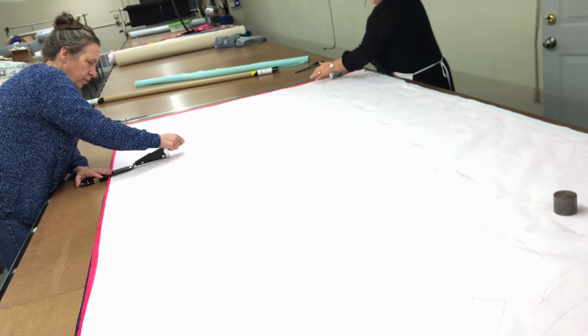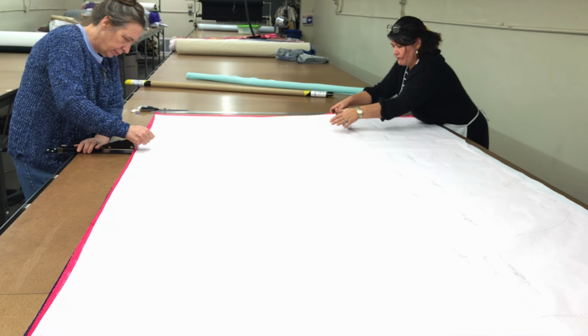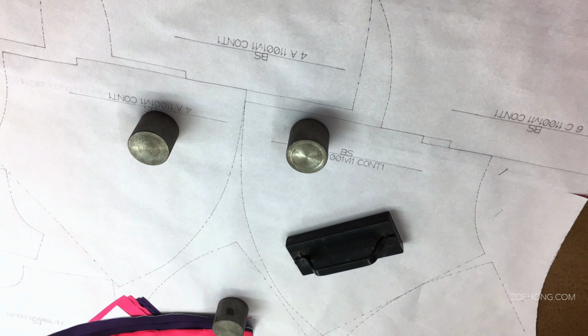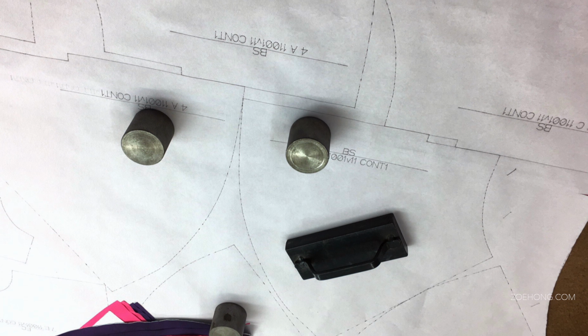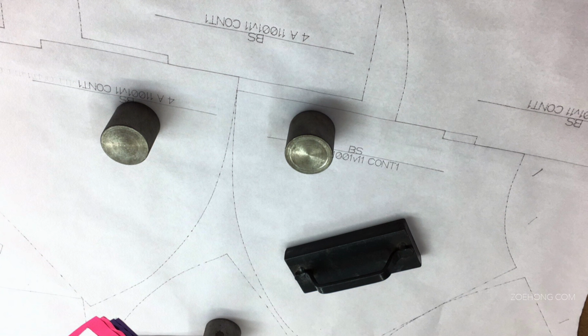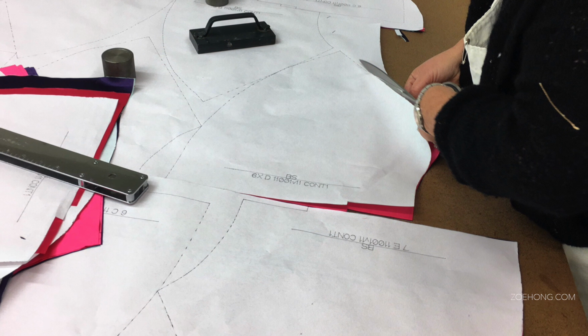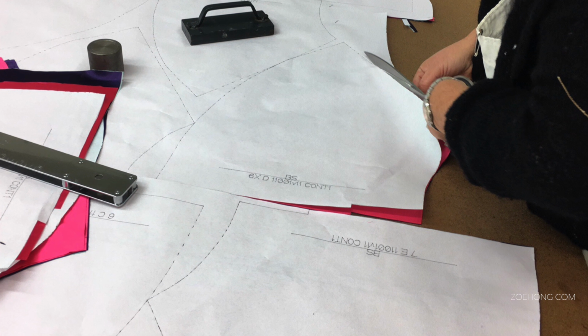Chalking around each pattern piece doesn't work with markers like it does with oak tag patterns, and that's really time consuming. And using silk pins is also super time consuming and makes little bumps in the fabric. So wide mouth stapler and fabric weights are the way to go.